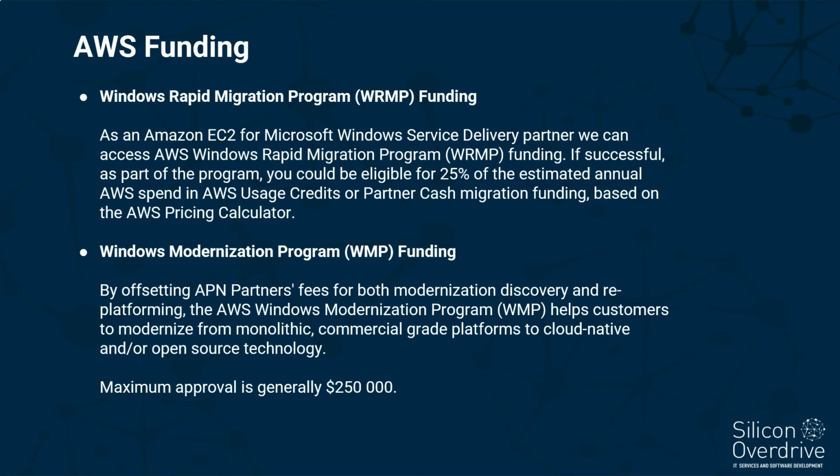The final funding program that we're going to look at today is the Windows Modernization Program, or WMP funding. By offsetting APN partners' fees for both modernization discovery and replatforming, the AWS Windows Modernization Program helps customers modernize from monolithic commercial-grade platforms to cloud-native and open-source technology.